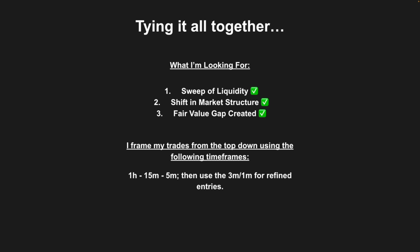So to tie all those concepts together, before we get into a live example on the charts, we're looking for, number one, a sweep of liquidity to occur. Secondly, a shift in market structure to occur. And thirdly, a fair value gap to be created on that shift of market structure.